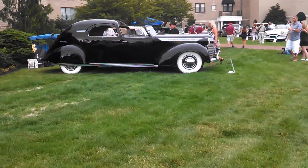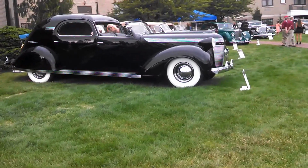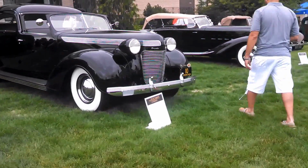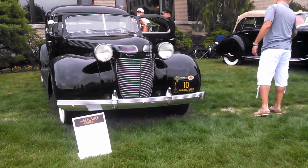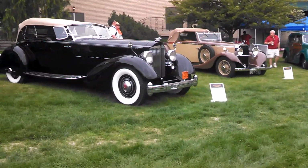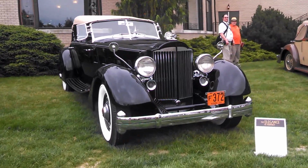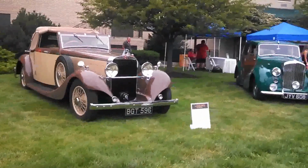Look at that Chrysler. Oh my gosh. It's interesting with the header panel. Looks like it's removable. Of course, the divider window goes down. That's the C15 LeBaron Imperial. That is a highly unusual Packard. That's a 34. That's an 1108. I'm sorry, that's the LeBaron. It's a little Francini, by the way.